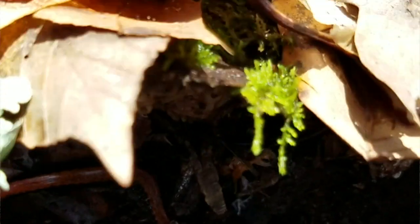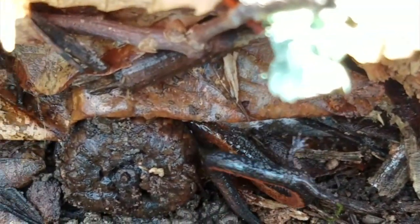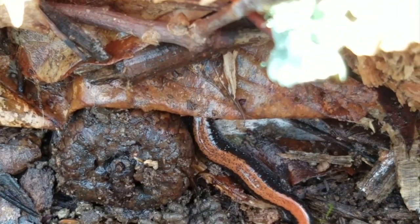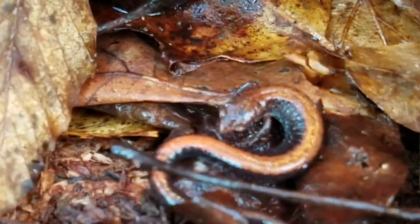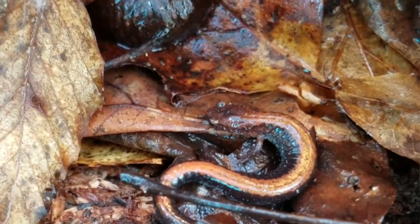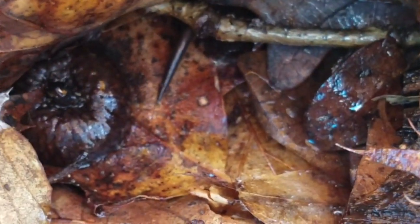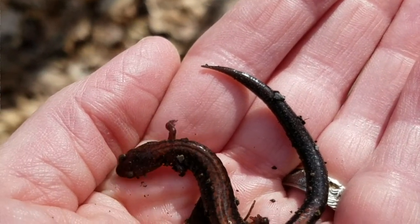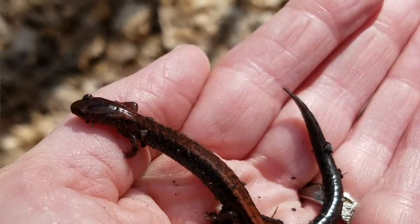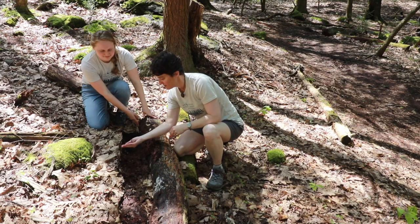Oftentimes we don't pick them up, but I can show you. I found a redback salamander. This is the most common type of salamander you'll find in West Virginia and actually in the whole eastern part of the United States. If you were to feel this, you would feel that it's slimy. It has water on its skin, and that's because it's lungless. It actually breathes through its skin, and its skin needs to be moist in order to breathe. That's why you find them under these logs where it's wet and underneath the leaves where it's always wet.